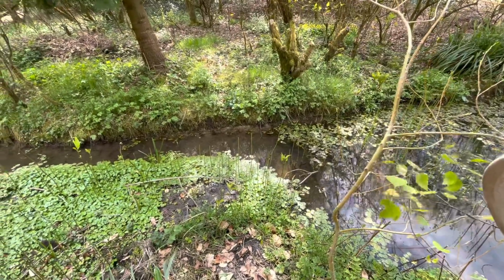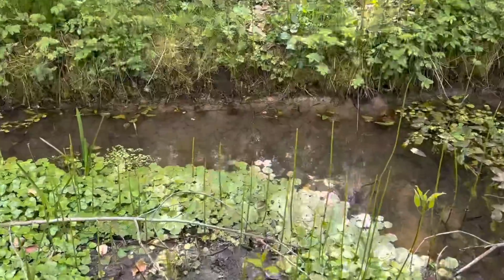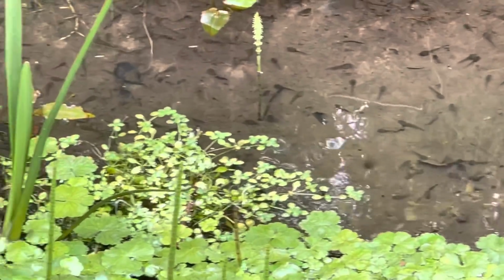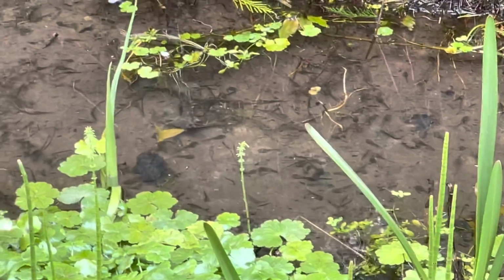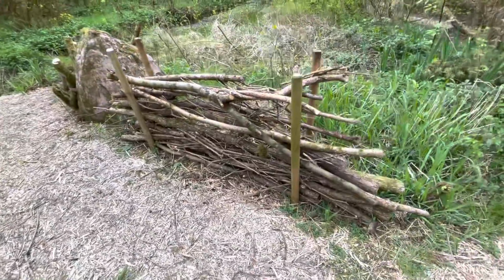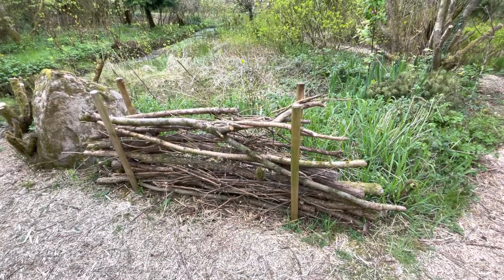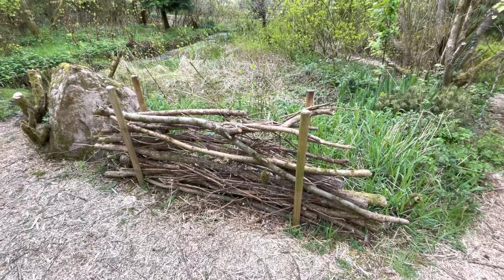And if we look all the way along the stream, we'd be able to see them in there too. So I've got another two wood drying, what should we call them? Wood drying piles, wood drying fences, wood drying, I don't know, screens. So I've got another two done.